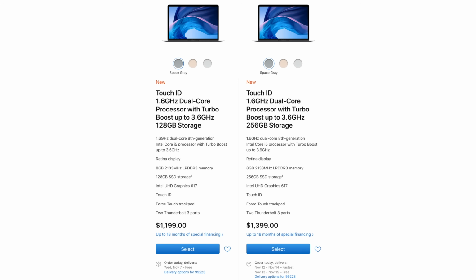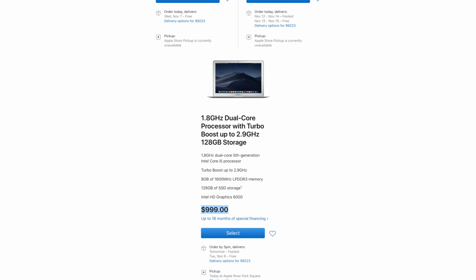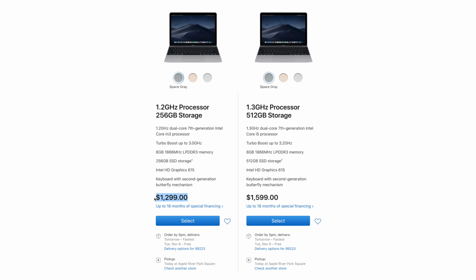People bought the original MacBook Air for a few different reasons. One, it was cheap, it was thin, it was light, it had lots of ports, and had great battery life. Now the biggest problem with the new 2018 MacBook Air is that it costs $200 more than it did before, making it only $100 cheaper than the 13-inch MacBook Pro and the 12-inch MacBook.